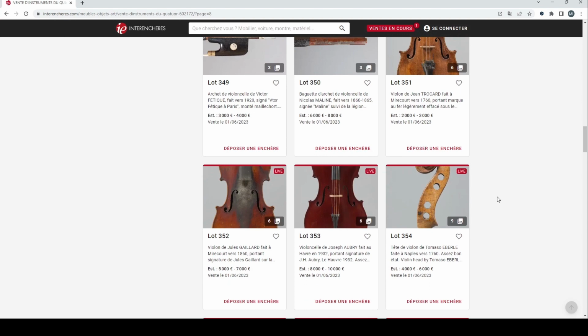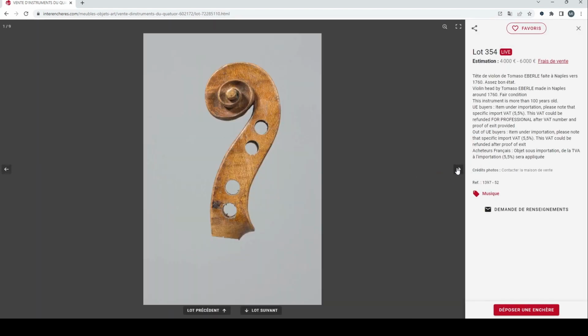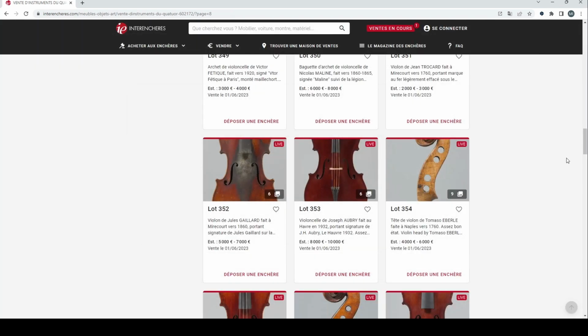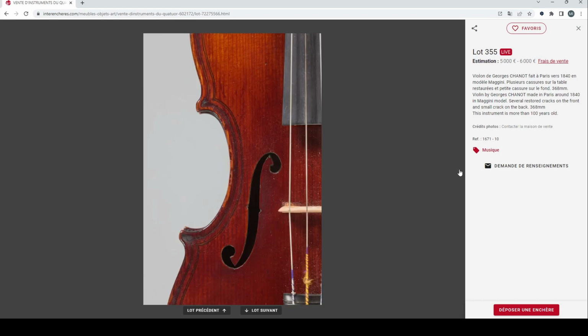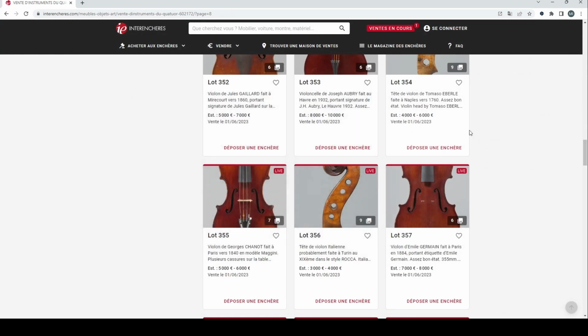Okay, let's see. Right, another head here by Ebola, Naples, 1760. Fair condition, 4 to 6. Interesting, quite rough in a way. Okay, violin by Georges Chanot, so probably very long, 1840. Yeah, 368, really crazy size of some of these instruments by Georges Chanot. 5 to 6. Let's have a look at this.